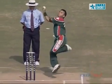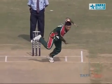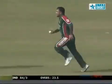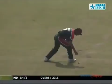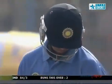This is Khalid Mahmood, replay. Stocky character, wobbly seam, but he gets the swing though. Again, fuller delivery straight to the cover fielder. End of the over, 2 from the over. India 84 for 3.